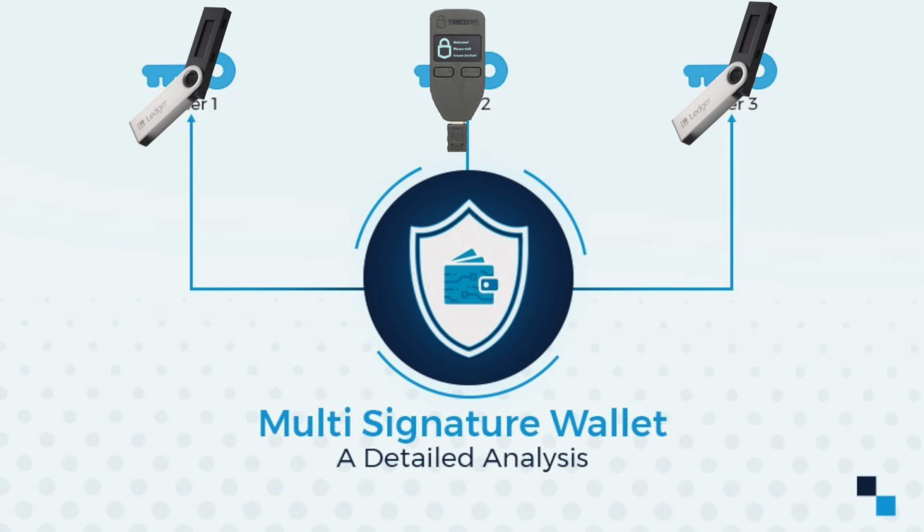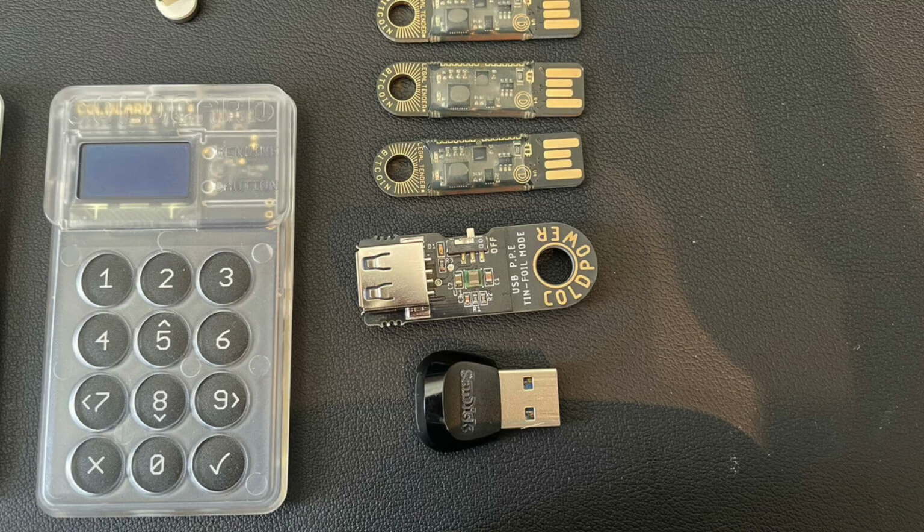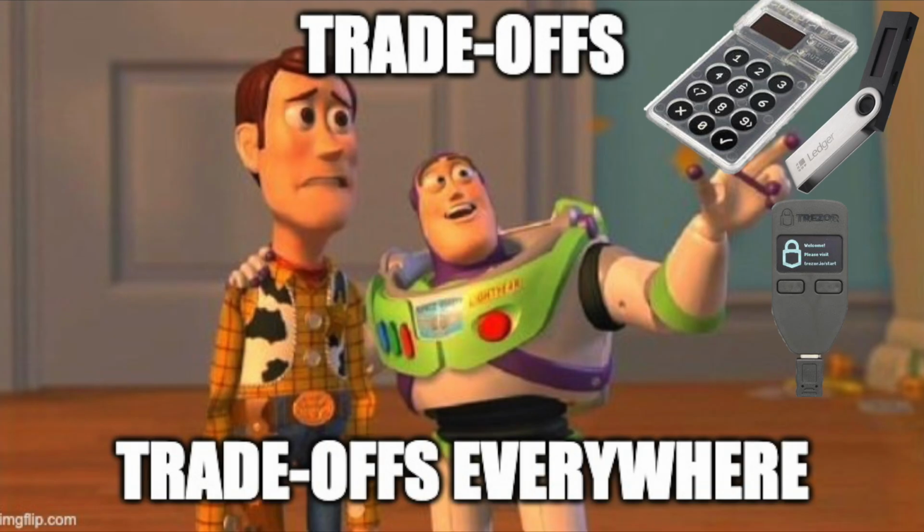I personally use 2 Ledgers and 1 Trezor in my multi-sig solution, and I feel very comfortable knowing that that solution is very secure for my personal needs. But if you want ultimate next level security, you're going to want a wallet that's air-gapped like a Coldcard. But then the caveat to that is that if you are interested in coins and NFTs, you can't store those things on a Coldcard. Coldcards are Bitcoin only. And so in that case, you're back to either a Ledger or a Trezor or some of the other devices that are out there on the market.